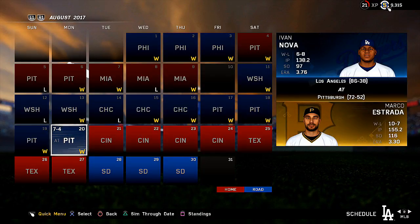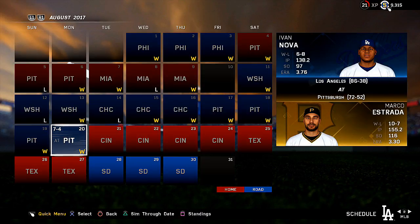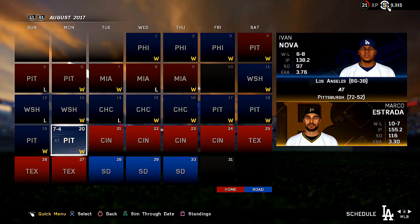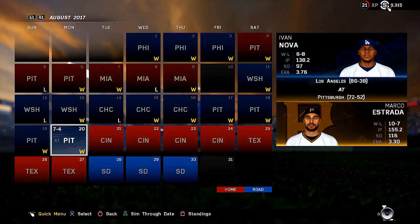Now, coming up here, we got a homestand coming up against Cincinnati. It's a 4-game series against them. And then a 3-game series against the Texas Rangers coming up before we head back onto the road. So it should be a very nice 7-game homestand here coming up against some teams that are not doing so well right now in their divisions. I believe both teams are either 3rd or 2nd place in their respective divisions. So we'll see how that turns out to be here coming up in the next episode.